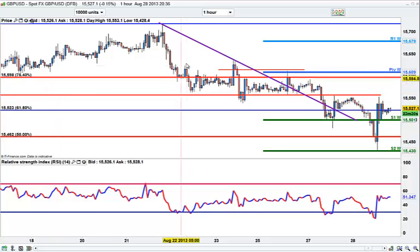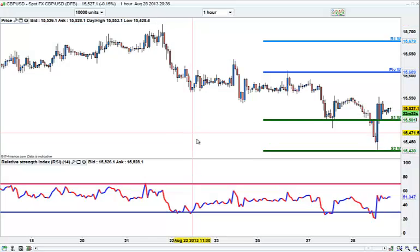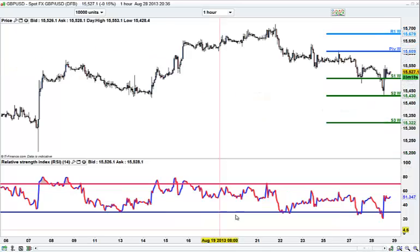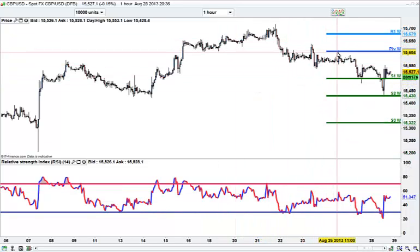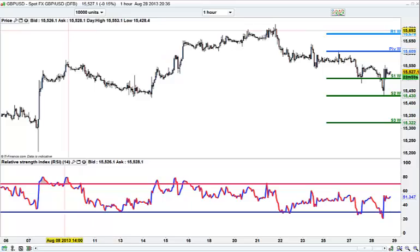If I just delete this drawing a second, that clarifies things for you. So you can see we sold off from the weekly pivot on the Monday, dropped to S1, pulled back into resistance, dropped to S2, pulled back to resistance. Okay, so nice move.